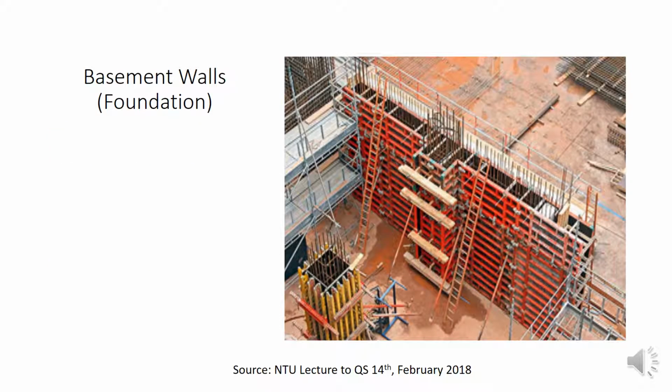And these are the basement walls, and there is formwork used all around the retaining ground to form the retaining walls. And this is what is used. So formwork is not just for columns. There's also formwork for walls, basement walls.